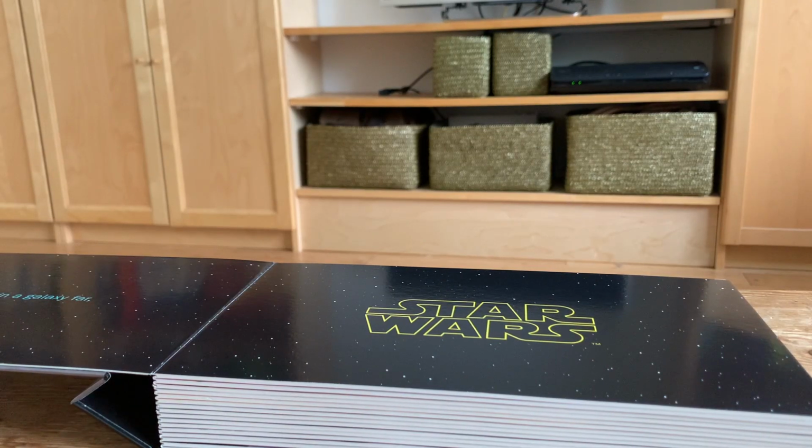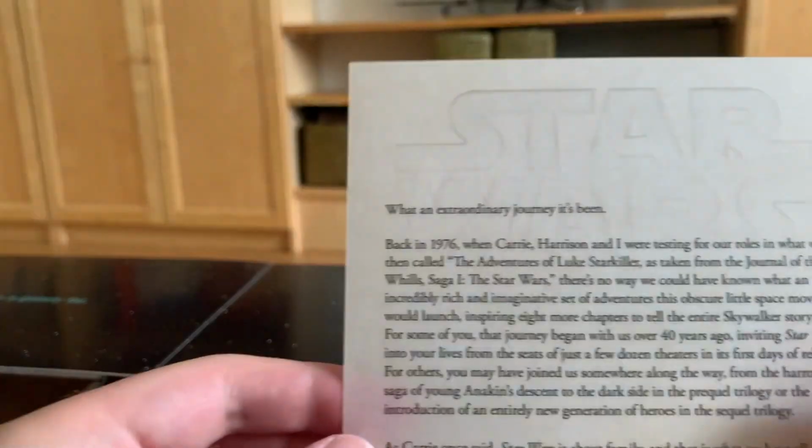Sorry about that. My mum came in, so I stopped filming. So, I just thought I'd read out this letter by Mark Hamill.